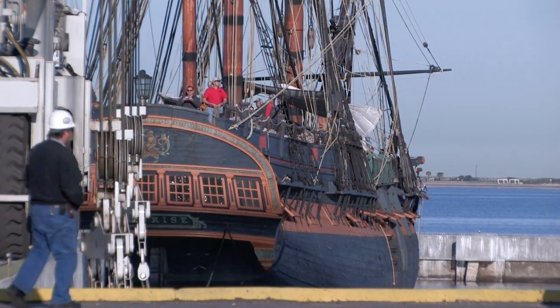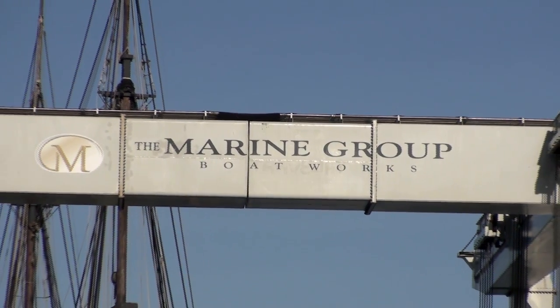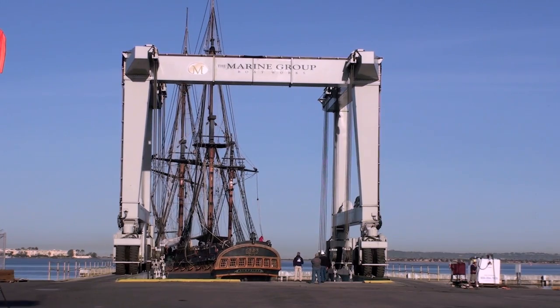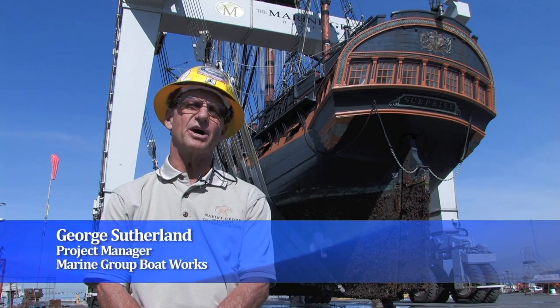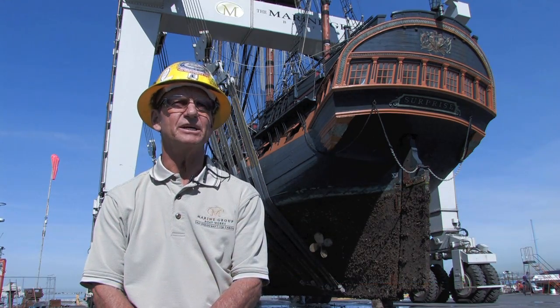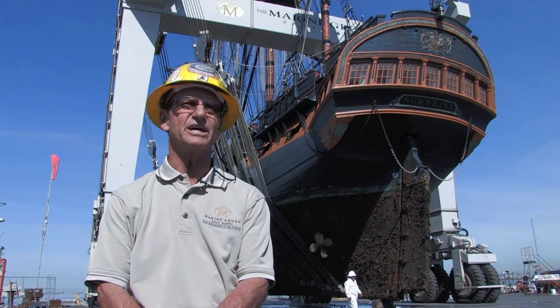She's a ship made famous in a Hollywood blockbuster movie. And she's about to get the star treatment on the Port of San Diego's working waterfront. Currently, over my shoulder, we have the HMS Surprise, which is a vessel that belongs to the San Diego Maritime Museum. And we've just hauled her out to get some routine maintenance and another task done to it.